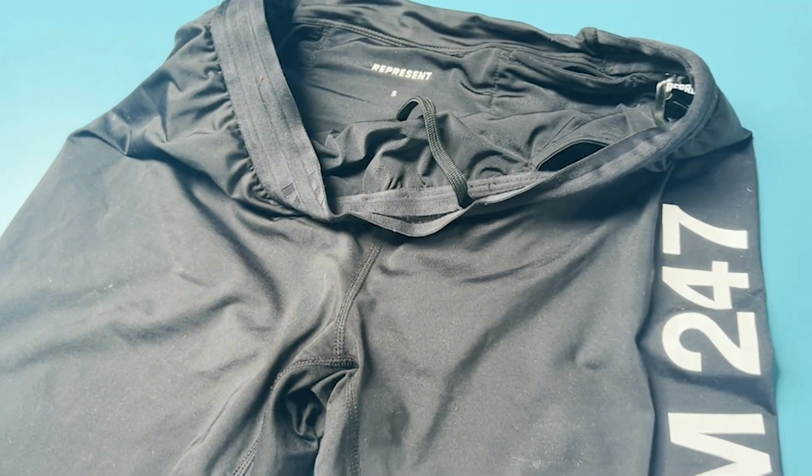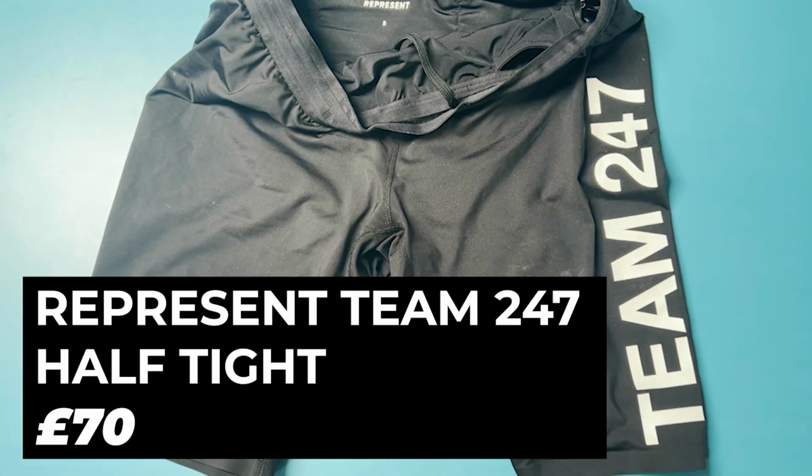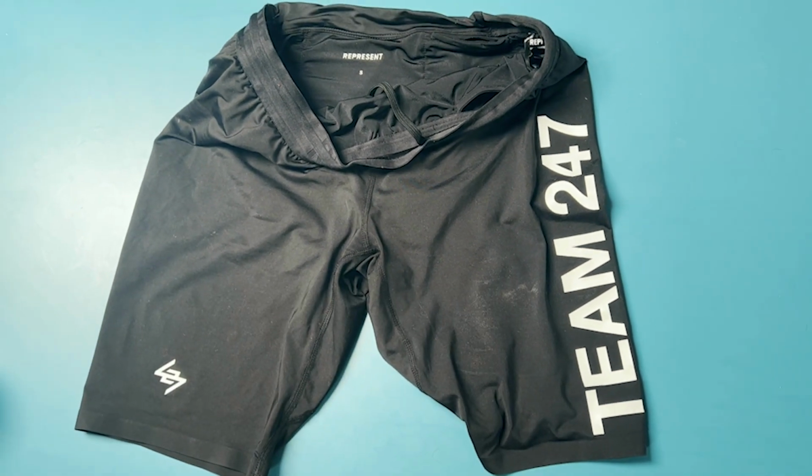So these are half tights and they're from a brand called Represent. They're not really a running brand per se, but they've done some more running focused kit. So I had one of their t-shirts, I had the vests as well. The vest I didn't absolutely love. The t-shirt was very, very good, nice and light, but it was the half tights that I ended up wearing the most over this month.